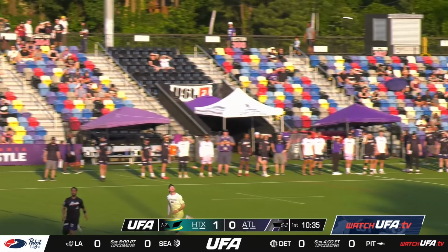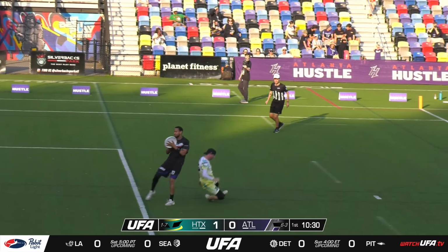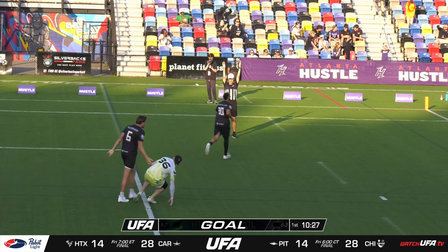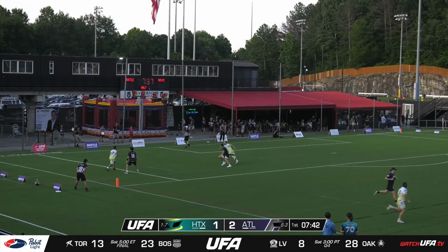Big huck goes up to Alec Wilson-Holiday. Disc is floating, and he makes the catch. Alec Wilson-Holiday with a little giggle there. Pinned in their end zone. Houston has the disc.